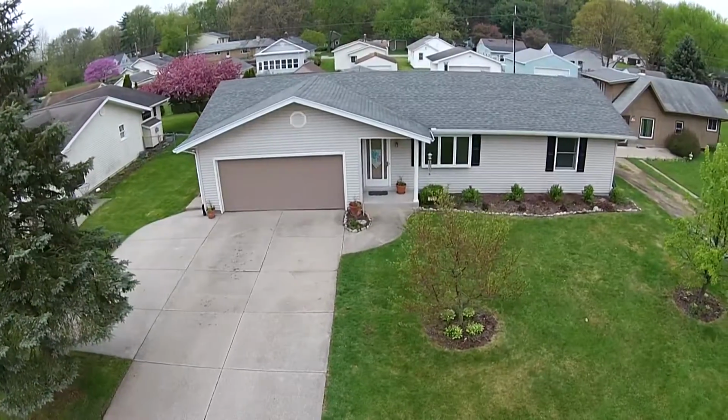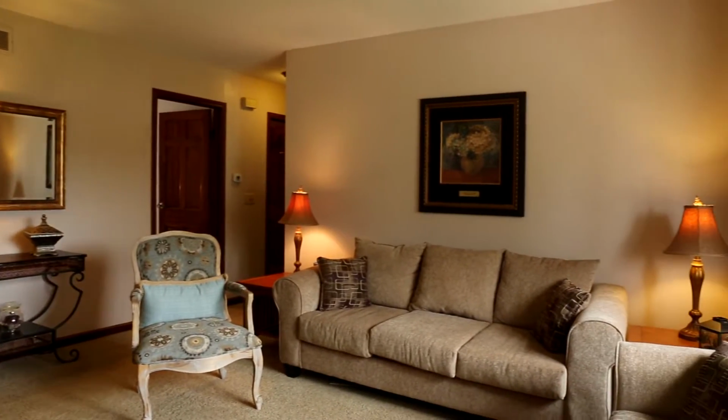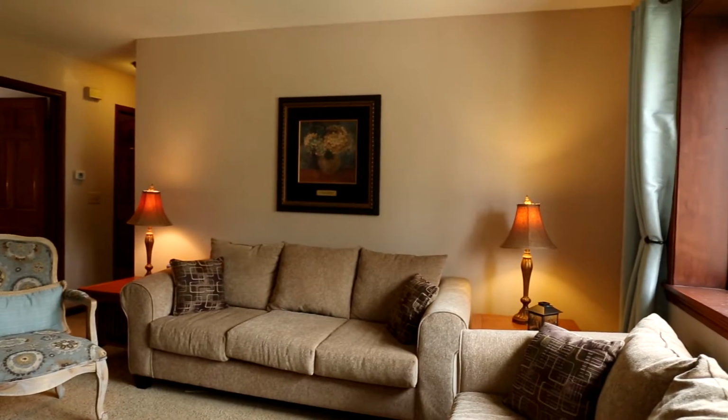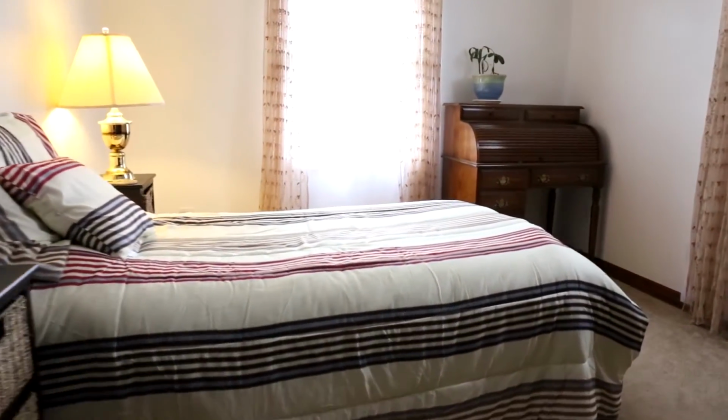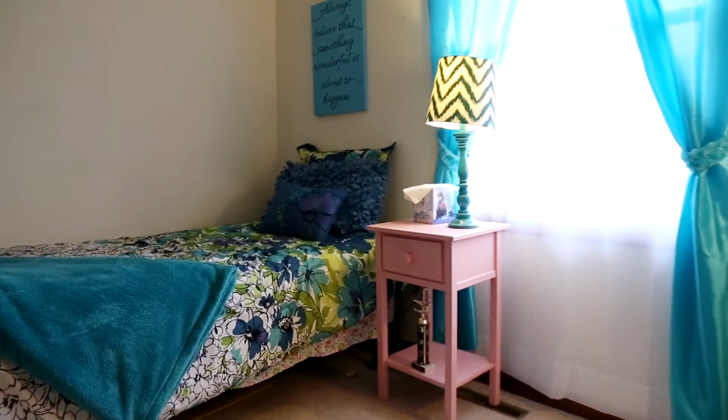Welcome to 217 North Oregon in Osceola, Indiana, Penn School District. You're going to want to take the tour with me. Come on inside. When you enter the front door, you'll be right in the front living room, which is just lovely with this great big window. To the right of the living room are the three bedrooms, really great size bedrooms.